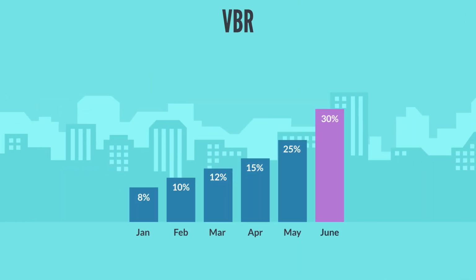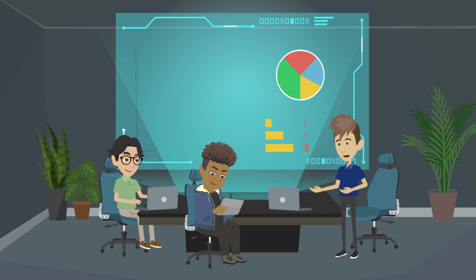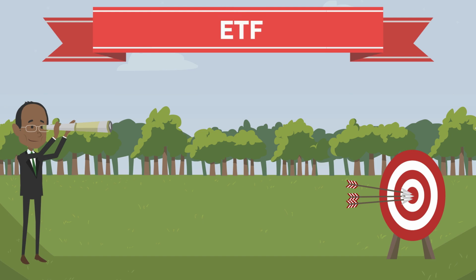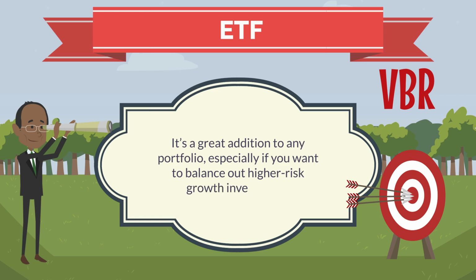What makes VBR stand out is its commitment to value investing. Even in the small-cap space, you're not just getting small-cap growth potential, you're getting companies that are undervalued and have room to grow, which means less volatility and potentially higher returns as these stocks reach their full value. If you're looking for an ETF that can provide both growth and stability while tapping into the small-cap value space, VBR is a fantastic option. It's a great addition to any portfolio, especially if you want to balance out higher-risk growth investments.